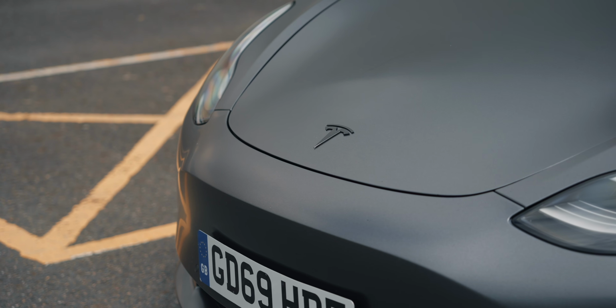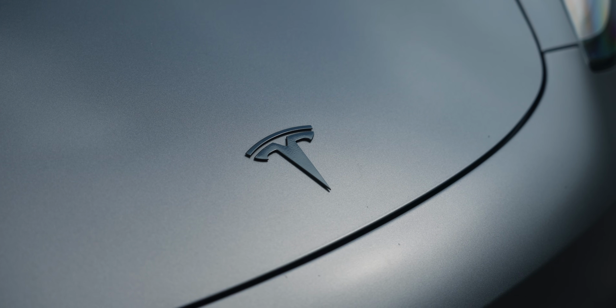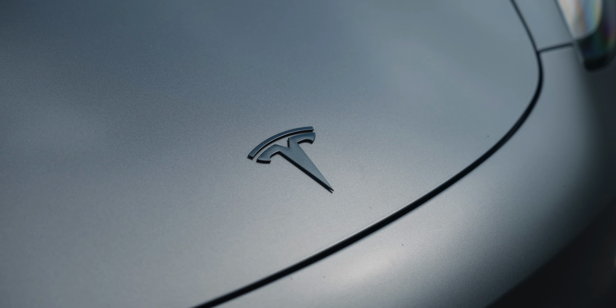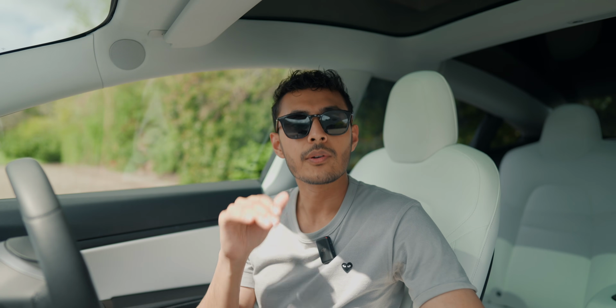3 years later, the wrap is still in great condition. I've had no issues. The only thing I do have is things like stone chips and a few scuffs here and there from everyday driving, but I'm glad all of those things are on the wrap and not on the paint itself. So let's first go through some of the things I don't like about this car.